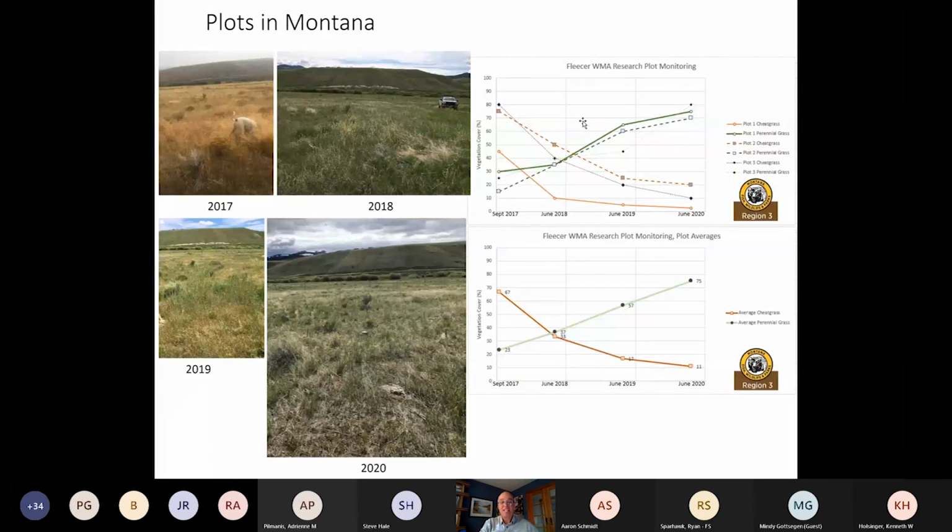Clearly, I have plots in Montana. This is data from Montana Fish, Wildlife, and Parks. I helped the biologist, Vanna, put out plots in 2017, and she did the monitoring in 2018, 19, and 20. So this is a 3-year story. So these are her data. And we had 3 plots. So if you look at the upper graph, the green series represents perennial grass cover. The orange series represents cheatgrass cover. And it's probably easiest to look at the lower right graph because I took the average of those 3 plots just to kind of give you an index.